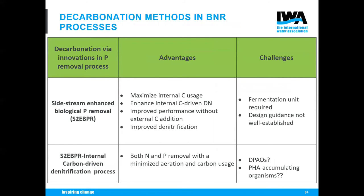And for the remaining part, I want to touch upon how we can better use the concept of side stream enhanced biological P removal. The concept is actually much wider than the one or few currently specific implementation strategies. The key is really how to expand the concept to allow us to maximize internal carbon usage, to further enhance internal carbon-driven denitrification as previous panels have presented, and at the same time improve performance.